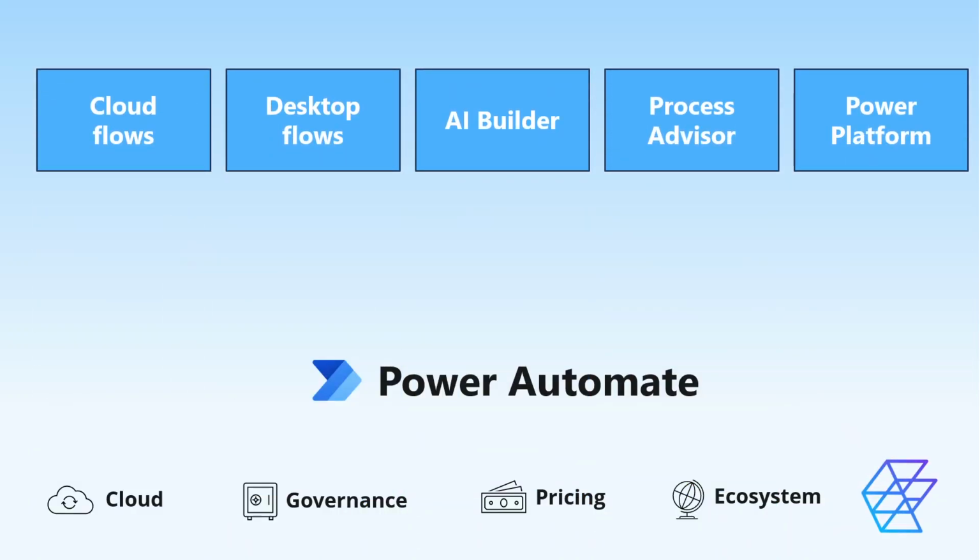First of all, we have Cloud Flows. And Cloud Flows is API to API integration. Now, if you're not sure what an API is, it stands for Application Programming Interface, and it's how developers interact with a program. So what this means is that within a Cloud Flow, if there is a connector available, and there are now over 500 connectors available on Power Automate, then you've got essentially the same capability as what a developer has to interact with that particular program.